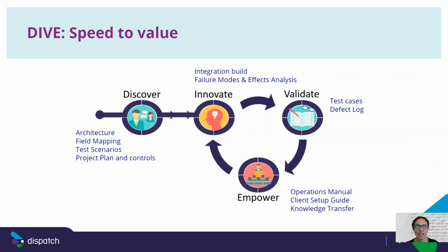Development happens in agile sprints with continuous unit testing. Frequent demos of work provide something concrete for customers to respond to, so that assumptions can be tested, the solution can be refined, and design flaws can be uncovered. Outcomes of the Innovate and Validate phases include not only the integration build, but also a failure modes and effects analysis that identifies potential failures and a comprehensive approach for handling them.